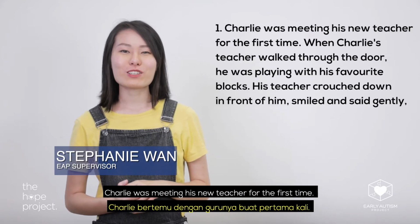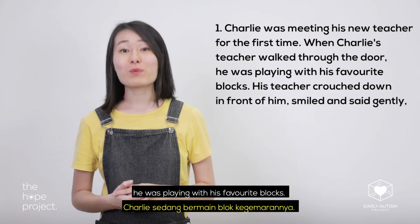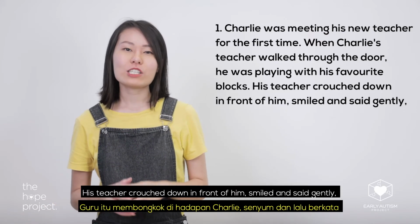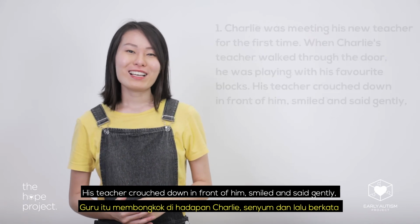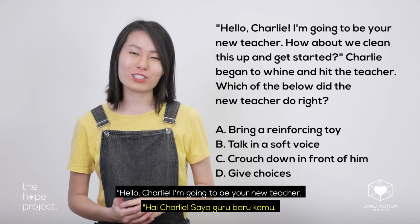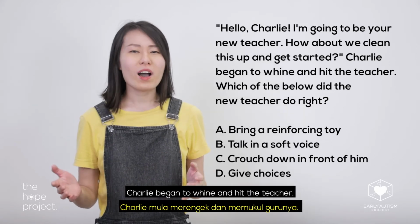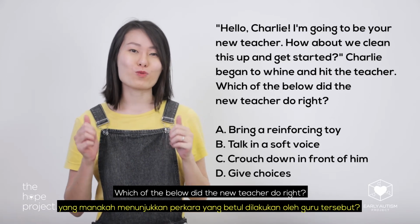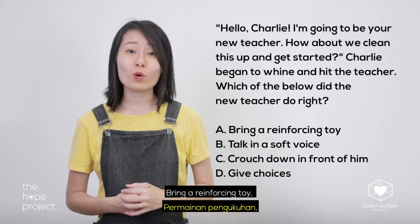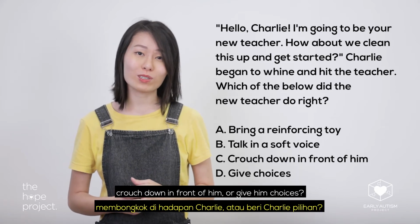Pop quiz. Charlie was meeting his new teacher for the first time. When Charlie's teacher walked through the door, he was playing with his favorite blocks. His teacher crouched down in front of him, smiled, and said gently, "Hello, Charlie. I'm gonna be a new teacher. How about we clean this up and get started?" Charlie began to whine and hit the teacher. Which of the below did the new teacher do right? Bring a reinforcing toy, talk in a soft voice, crouch down in front of him, or give him choices?